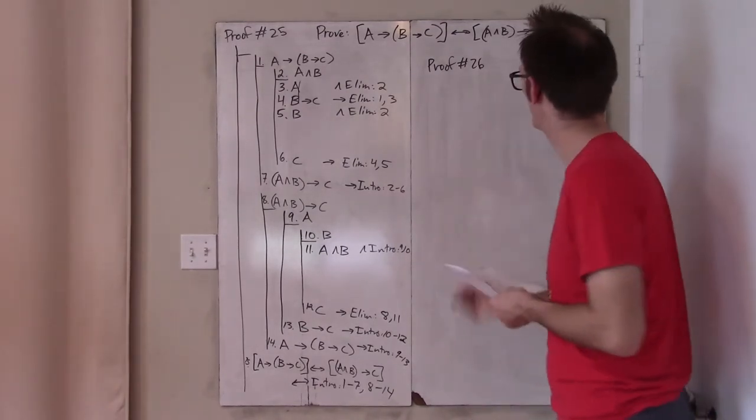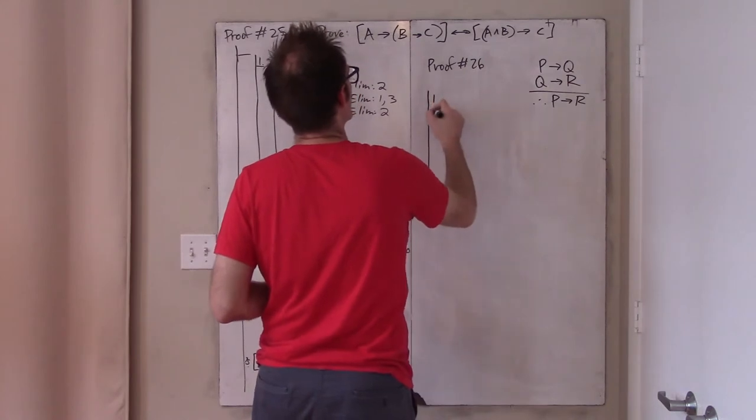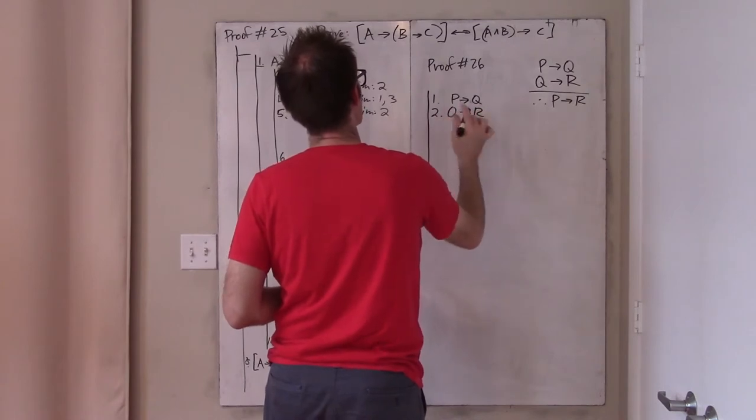We can easily show that this argument is valid by proving this from those, and this is really just a couple lines, right? I don't know what exactly this is doing at this moment in this packet, but anyway, here it is.